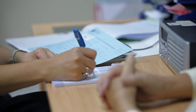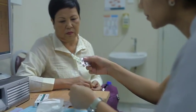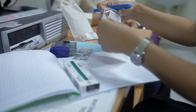Now, these side effects may happen for a few days after the chemotherapy, and your doctor will prescribe some medicines to manage these side effects. The good news is that these side effects are only temporary. So recovery from these effects will occur after your chemotherapy is completed. Now, if you are taking any other medicines, vitamins, supplements or herbs, please remember to let your doctor know. Now, some of these medicines may interfere with your treatment or prolong or even increase the chemotherapy side effects.